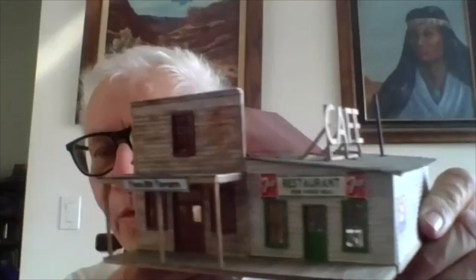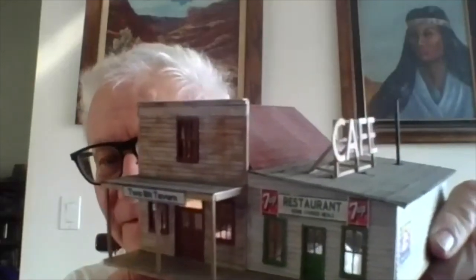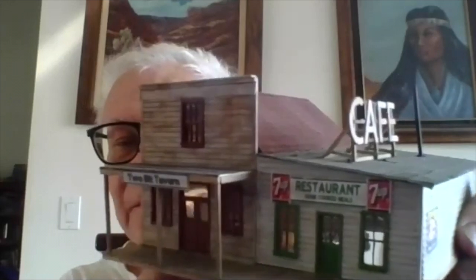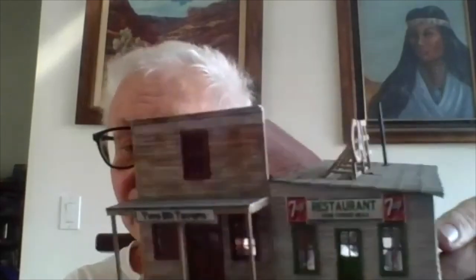So again, getting back to what you're actually looking for in terms of detail, let's dig into that just a little bit. For example, one of my favorites, I'll show you a building here. This is a model of a building that's in Bodie, California. Uh-huh. And it was the Mackenzie Brewery. I thought it was an interesting looking building, and decided I wanted to build a model of it. Yeah, that's sweet. That is really nice.